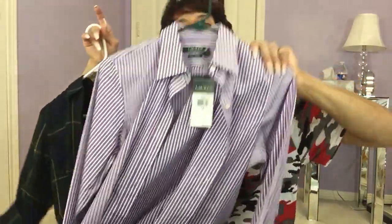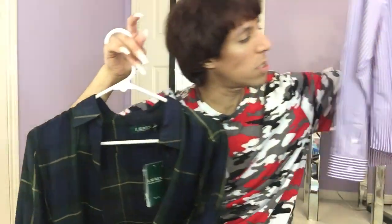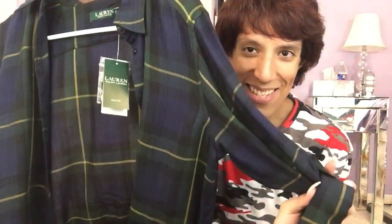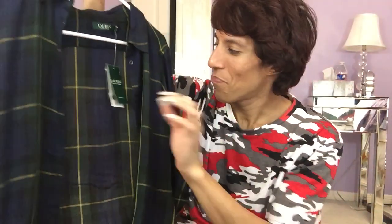And this was also $70. So these are petite medium, in case you're wondering about the size. Very cute, very, very cute. And then this one is so pretty. This is a bit longer in length. How cute is that? Isn't that gorgeous colors?